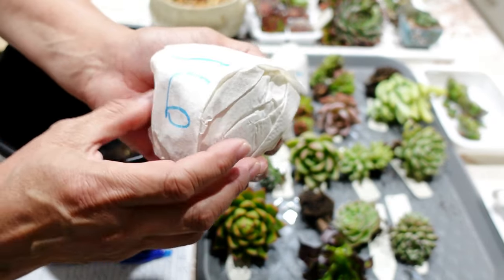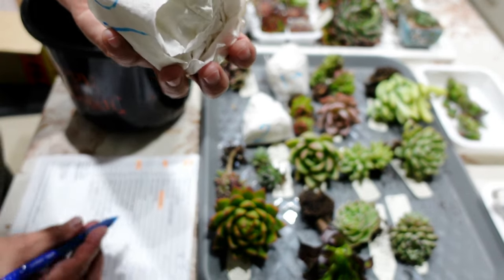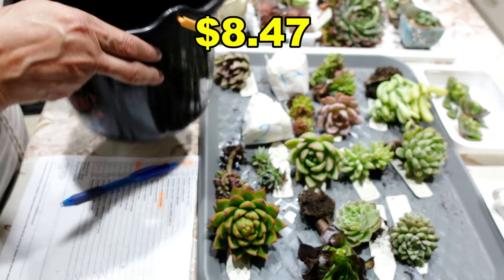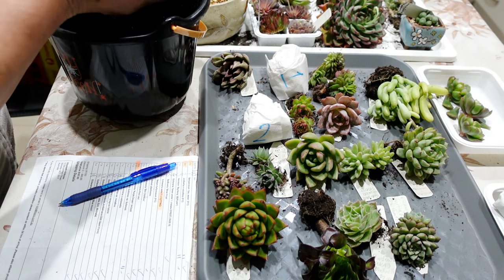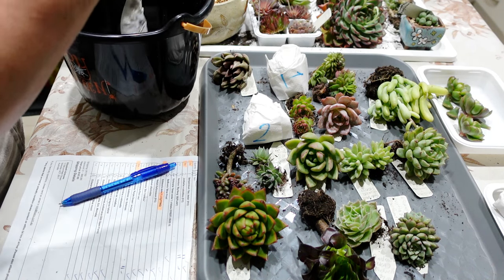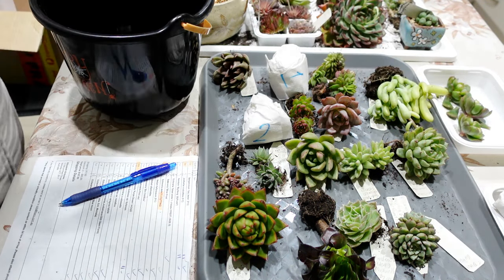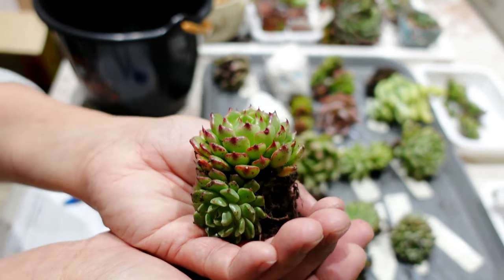It's a little bit quiet, but the next one is number nine, Bini Uhiku. Bini Uhiku is $8.47. So this is a little bit more expensive compared to the other ones. Second most expensive Echeveria that I've got so far. So normally they're pretty good. The expensive ones are very pretty. Bini Uhiku. And the reason why is because, look how big that is. $8.50, say for example. Look how big that plant is.